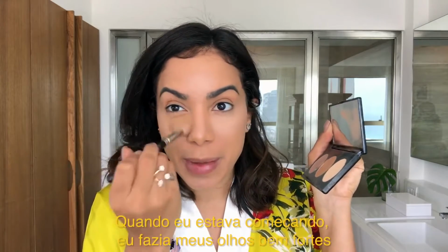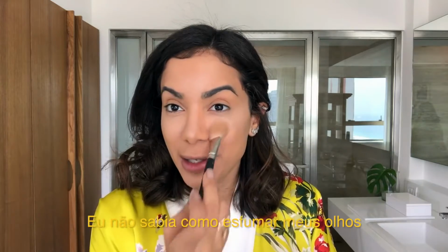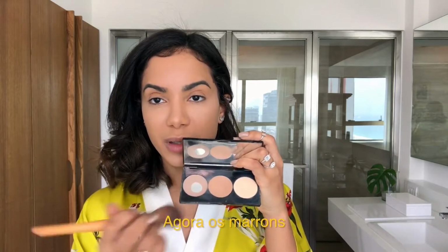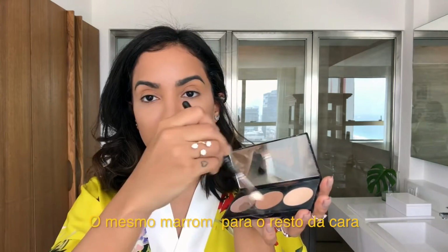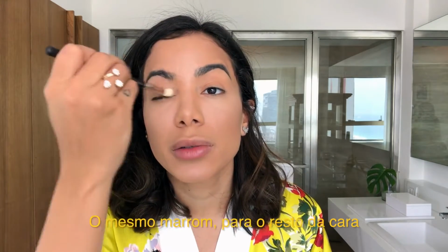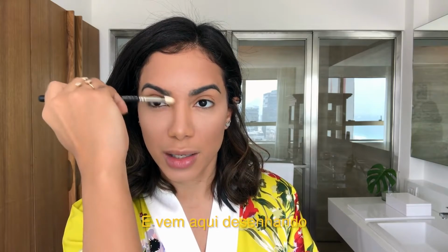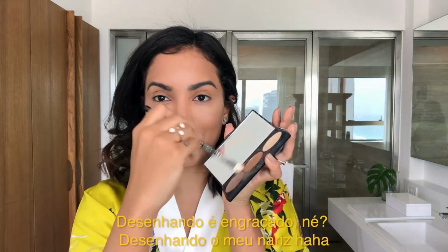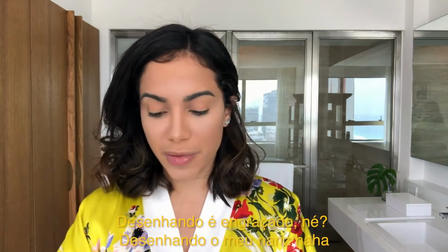I used to do my eyes really strong in the beginning when I was learning. I didn't know how to smoke my eyes, so it was really with the brown ones. Another thing that I do is my nose too. I use the same brown thing that I was using before for the rest of the face, and I just come here, designing my nose. Design is really good.